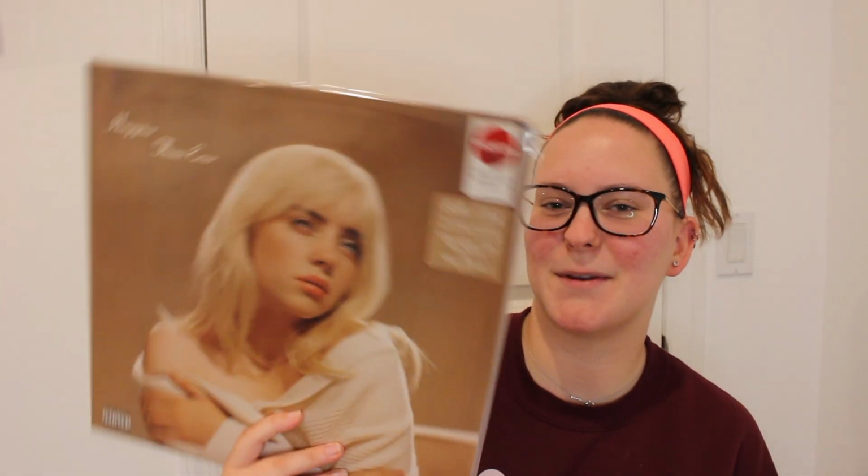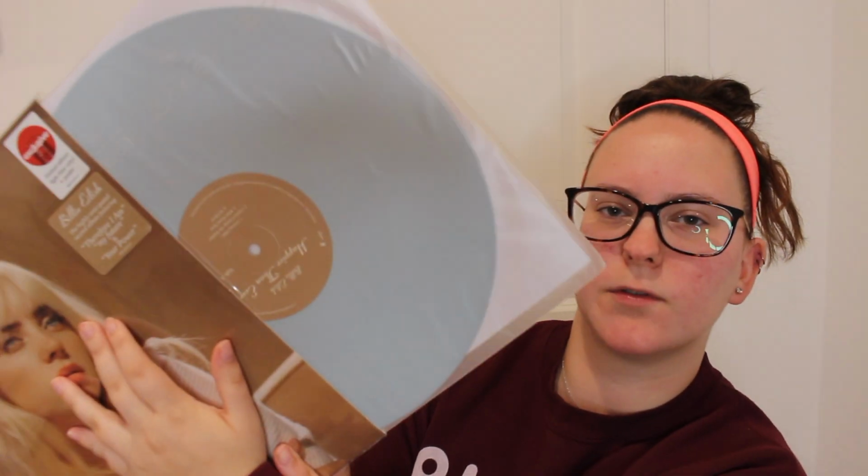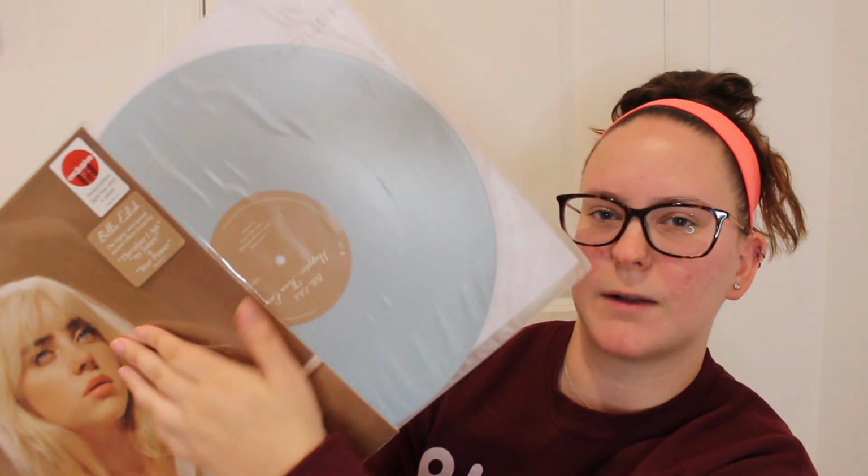Give it a listen. And again, with Billie Eilish, we have Happier Than Ever. This is the Target exclusive limited edition light blue vinyl with poster. It looks like this. She is slaying as usual. Here's this pressing. It's just a beautiful powder blue with the brown sticker in the middle. It's gorgeous. This one I think sounds the best on vinyl because it's very vocally focused. A lot of the songs are kind of slower and they're beautiful. So this one, if you're looking to get any Billie record, I would recommend this one.